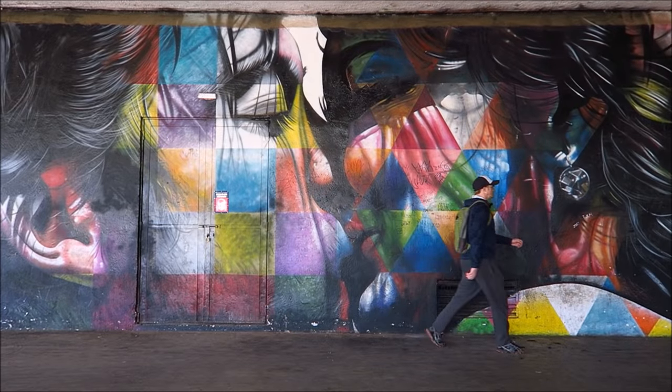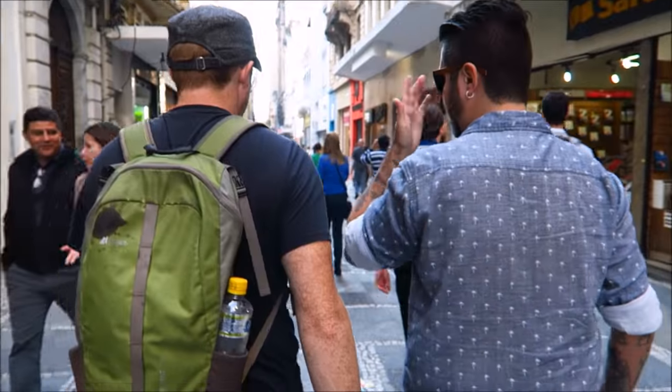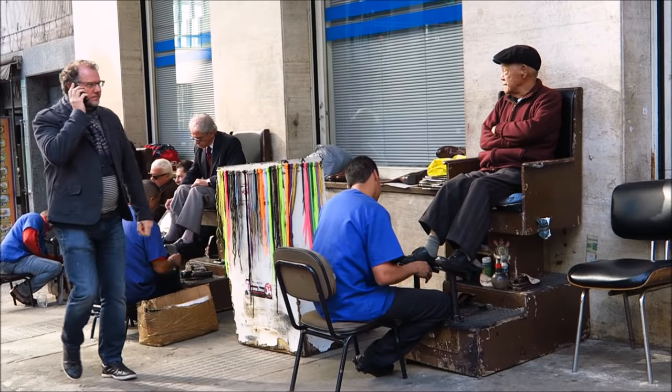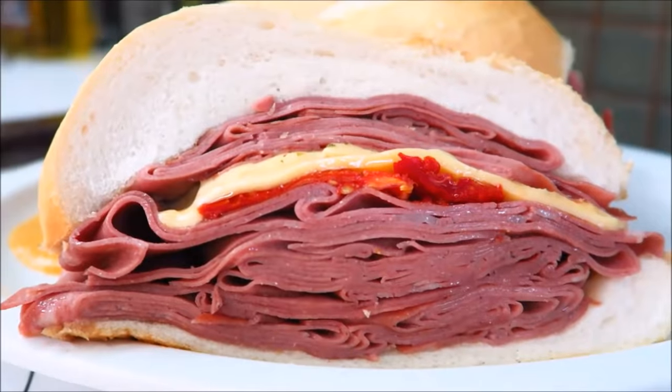Visiting Sao Paulo was a bit intimidating. We weren't really sure what to expect prior to visiting South America's largest city. However, we found that in the midst of the crowds and the chaos, there were cool pockets filled with parks, street art, and an abundance of restaurants.